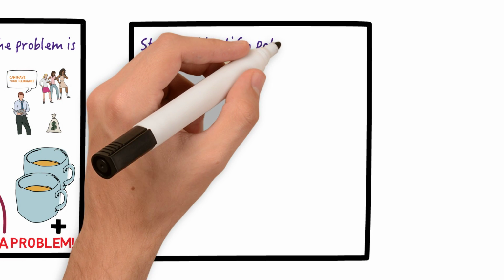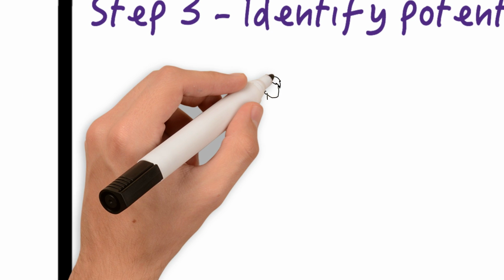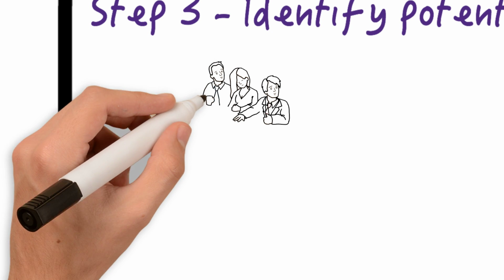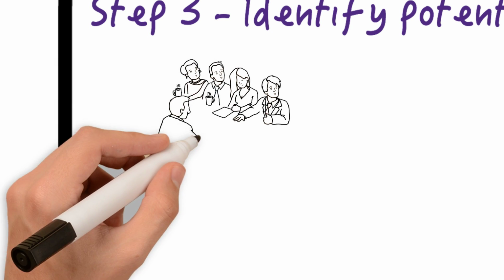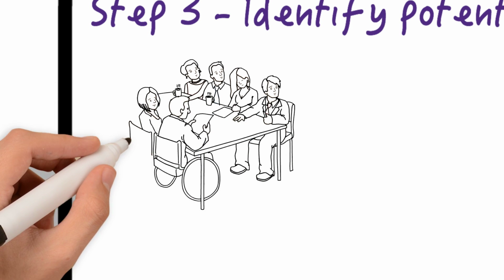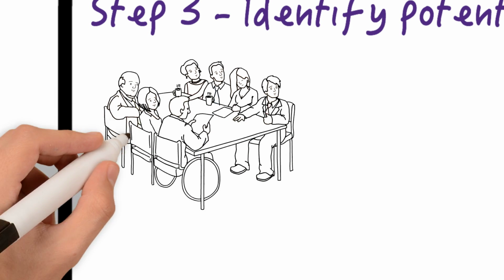Step 3. Identify the potential causes of the problem. For this stage, we need to write down what we think the causes of the problem could be. Nothing is off the menu here. Get the team together and generate as many potential causes as possible.